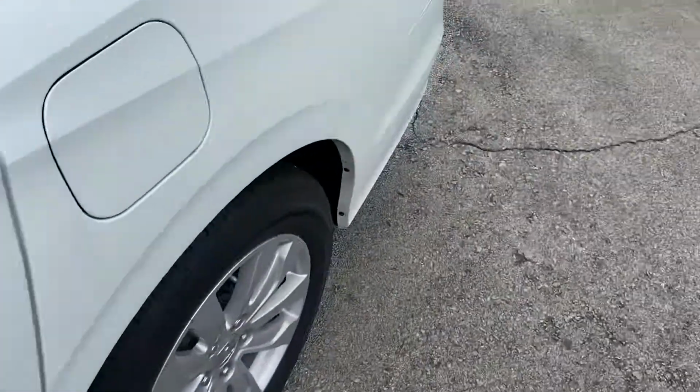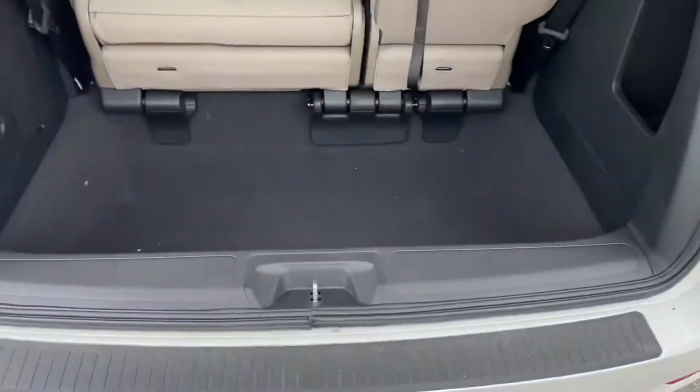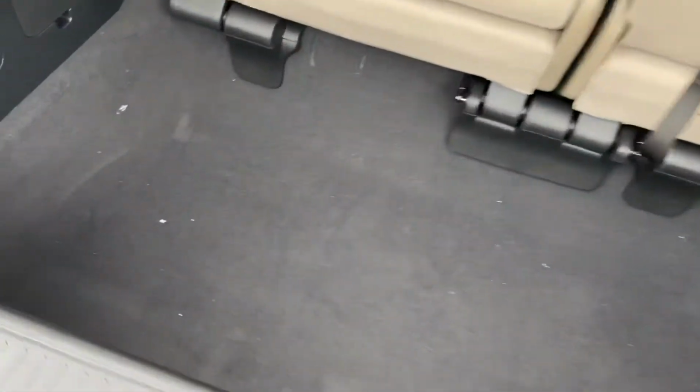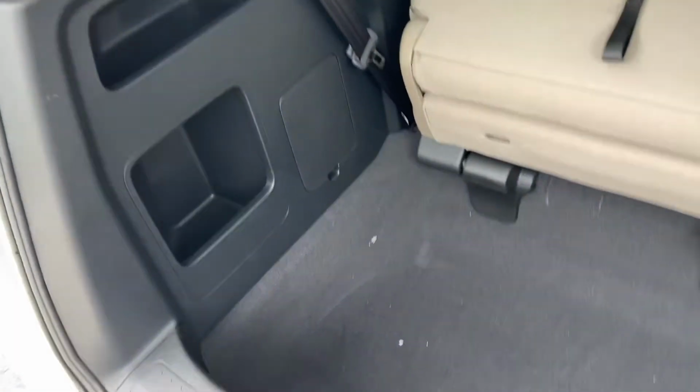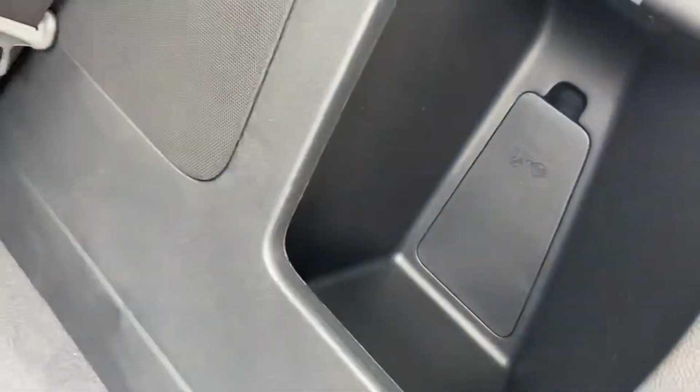All right, let's close this. And I will take you on to the back so you can see the space. It's like a crater back here. There's plenty of space for groceries, of course, cargo, dogs, cats, I don't know, anything, right? As well as you're going to have some little cubbies on the sides there too.